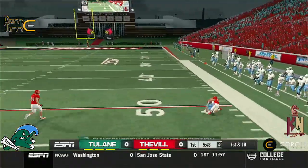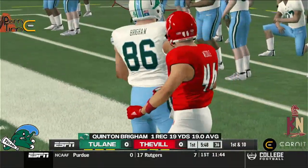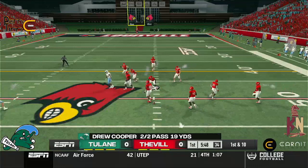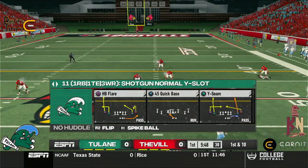Brought down at about the 49. This isn't even the best example, but I'm going to tell you something. This young man is really getting better at running his routes, which is a truly underrated quality these days.